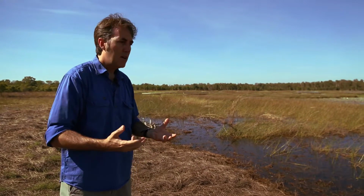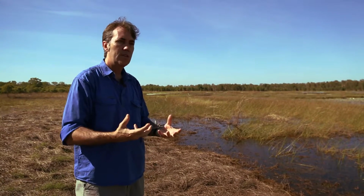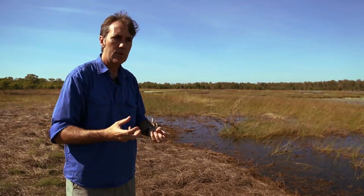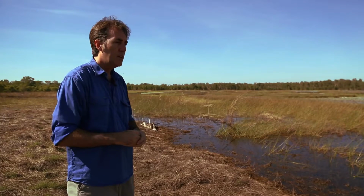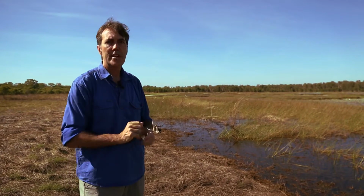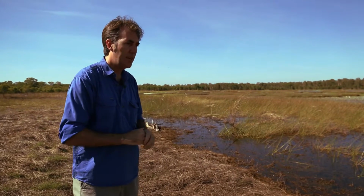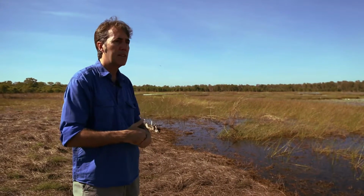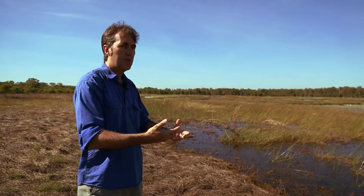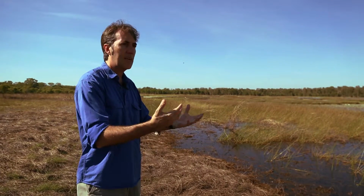Working with a vet and a surgeon, we collected gravid turtles that we knew had eggs because we'd x-rayed them, and we surgically removed a couple of eggs and put a little egg-shaped transmitter into the oviducts amongst the other eggs. The idea being that the turtle would go away, lay its eggs, and we would then be able to find the nest. And that's exactly what happened.